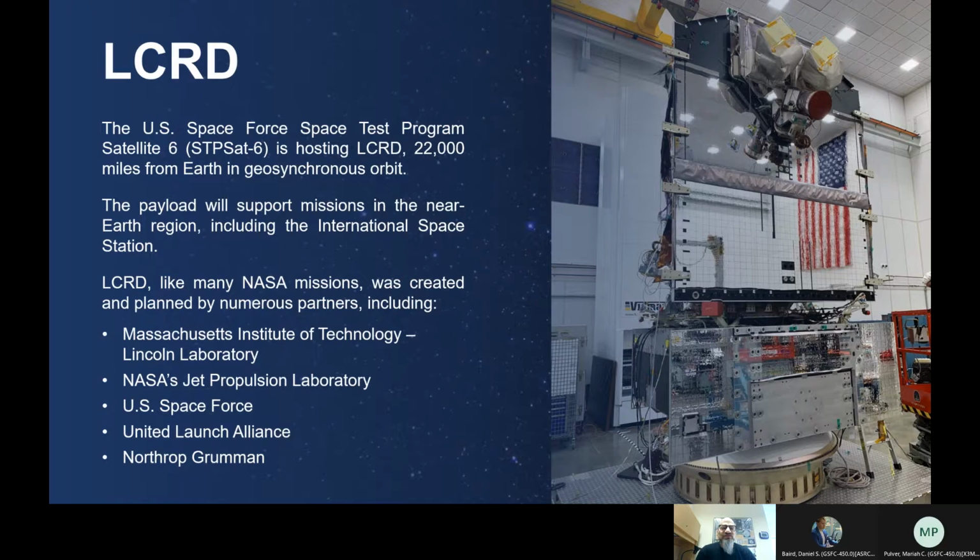I have co-investigators besides from NASA, but also from MIT Lincoln Laboratory that's been a long-term partner in laser communications, as well as NASA's JPL, also partners in laser comm, and JPL is also responsible for one of the ground stations, the one in Table Mountain, California. So the Space Force is giving us our ride on STP Sat 6, and ULA is our launch vehicle, and Northrop Grumman is who built the spacecraft and integrated and tested it.